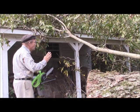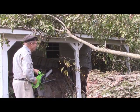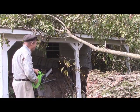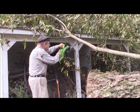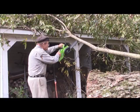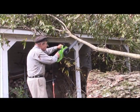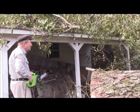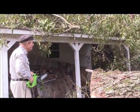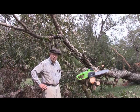The limb is showing some signs of closing up at the top, so it is under some pressure, but it's almost cut through. Okay, and there it went. All right, so that was successfully accomplished.